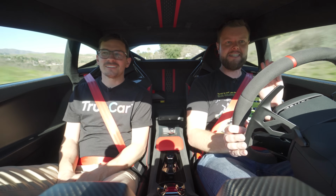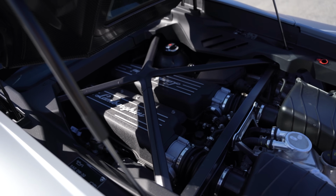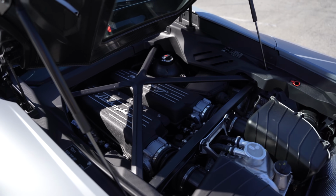So this is one of the last V10 naturally aspirated Lamborghinis that you can buy, and this is actually probably the last one that's road going that isn't the Sterrato.